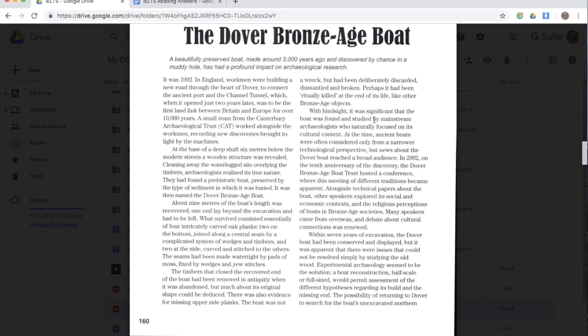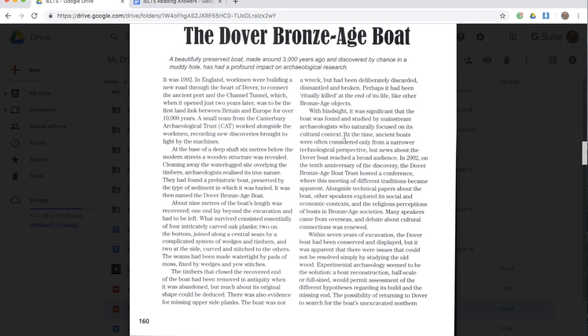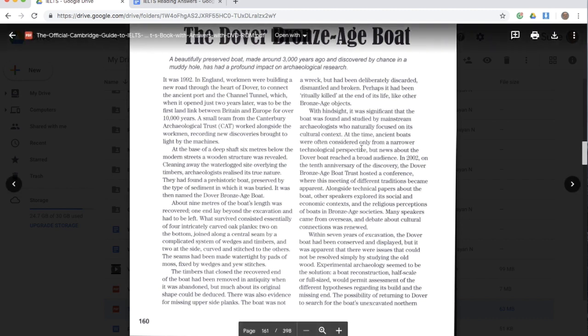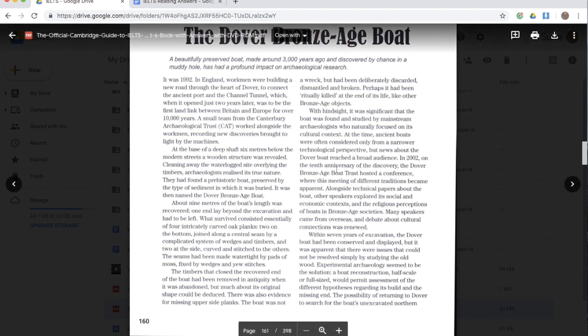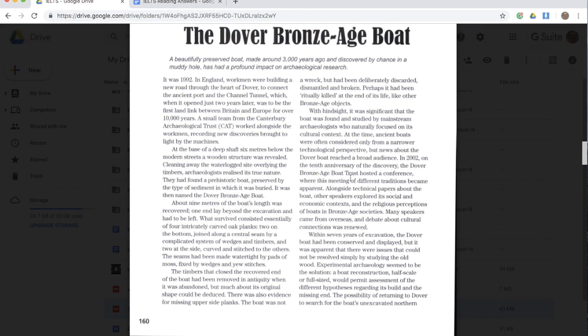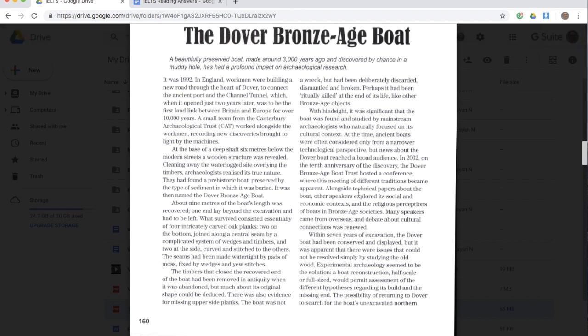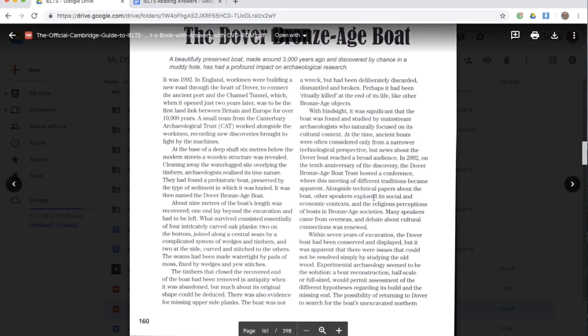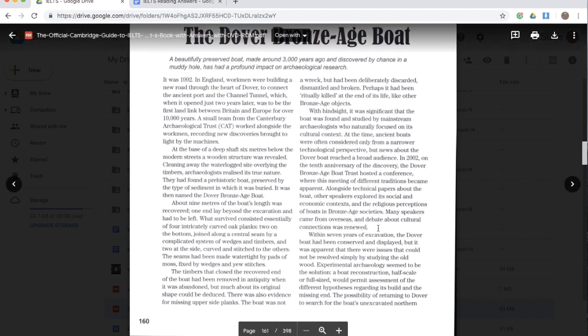With hindsight, it was significant that the boat was found and studied by mainstream archaeologists who naturally focused on its cultural contexts. At the time, ancient boats were often considered only from a narrower technological perspective, but news about the Dover boat reached a broad audience. In 2002, on the 10th anniversary of the discovery, the Dover Bronze Age Boat Trust hosted a conference where the meeting of different traditions became apparent. Alongside technical papers about the boat, other speakers explored its social and economic contexts and the religious perceptions of the boat in Bronze Age societies. Many speakers came from overseas and debate about cultural connections was renewed.